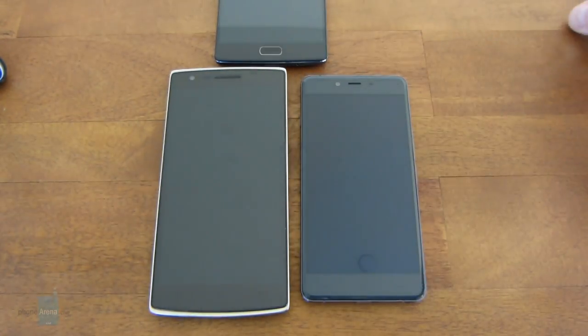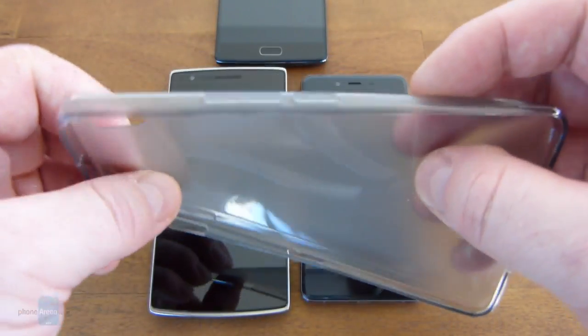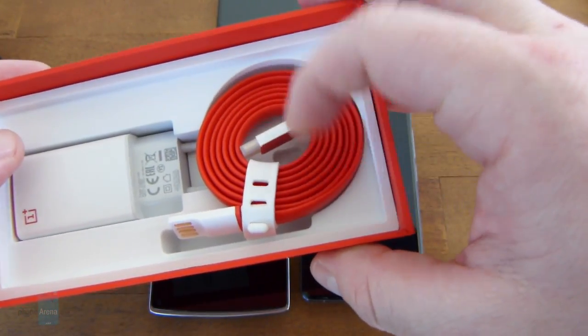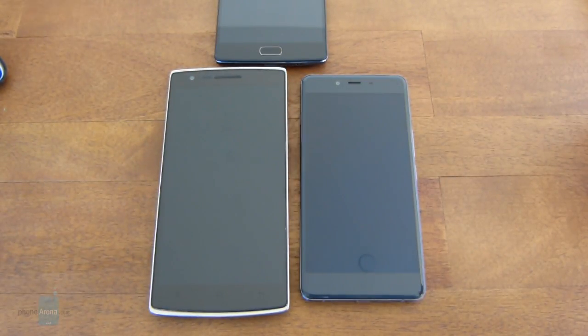In the box, you do get a case, because when you have something that's made of glass, it's nice to protect it. So you do get this little gel case that's included as part of it. You also get the well-known red OnePlus micro USB cable, AC power, and other kits.